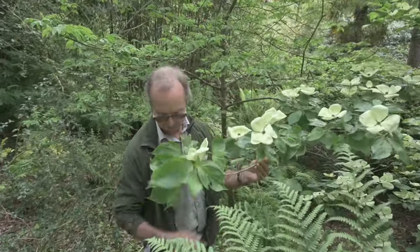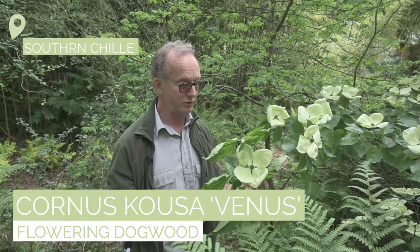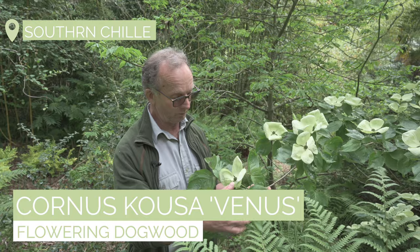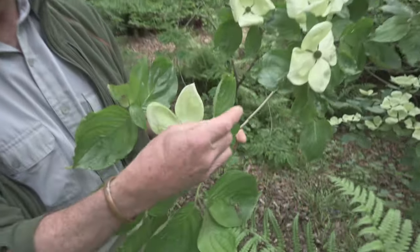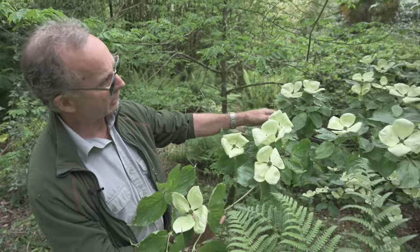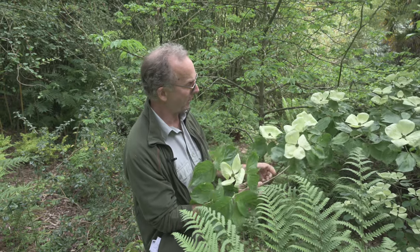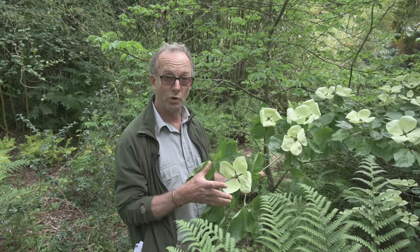This is one of the most spectacular Cornus flowering dogwoods, actually. It's a Cornus Venus. There are beautiful big bracts there on the flower. It makes a beautiful tree. This is going to start developing over the next few years and should fill this whole area up. But that's one of the biggest of all the Cornus flowers, flowering dogwood.